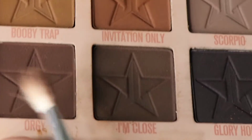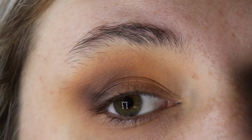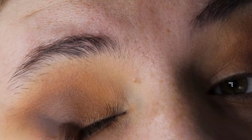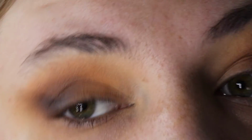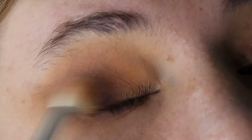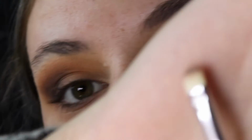So then I'm going to take a touch of a darker brown, just a little bit. I'm going to use the shade Orgy from the Jeffree Star palette, and I'm going to tap up a little bit of that and keep it strictly out here. As you can see, I don't want to drag it up too far. I'm just keeping it down here. And then I'm going to go back in with that original brush and just blend out. Like that.